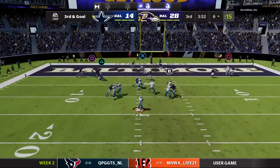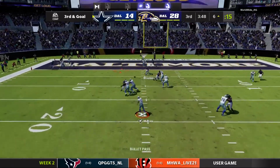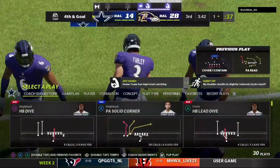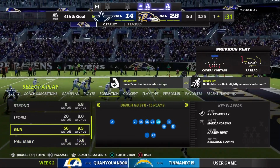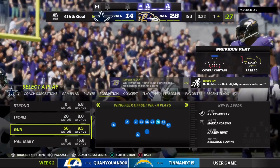Play fake. Murray. And it's caught. A terrific job there to keep him out of the end zone. And now it'll be 4th and goal. A short game that doesn't get him the first down brings up a 4th down situation. Really nice job defensively. They knew where the sticks were. They got the stop before it.